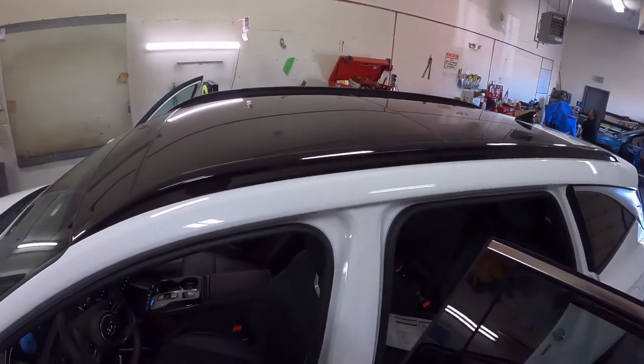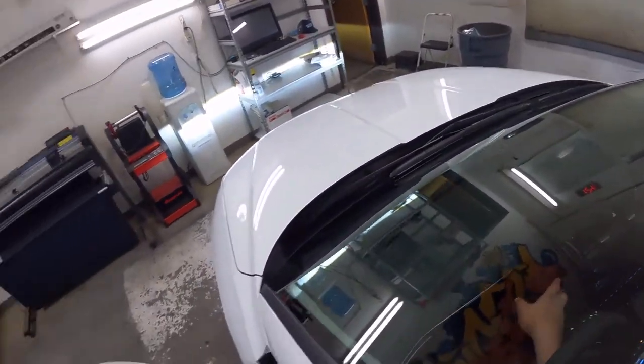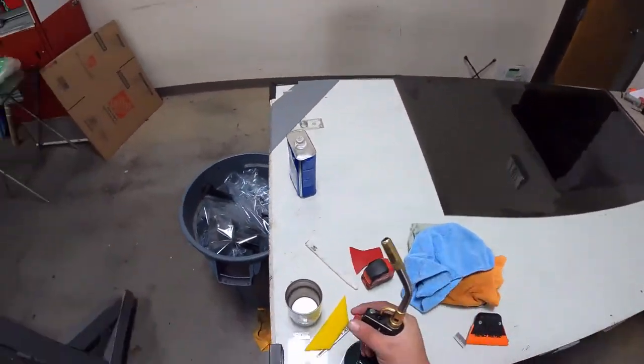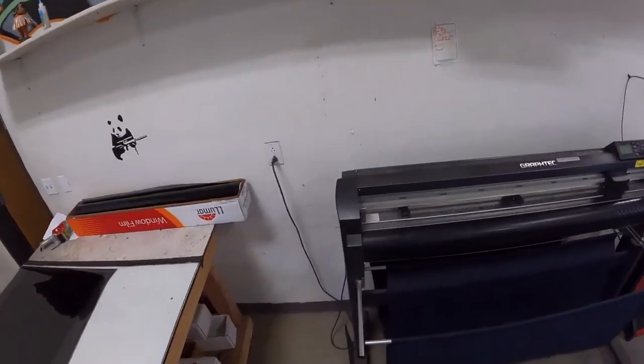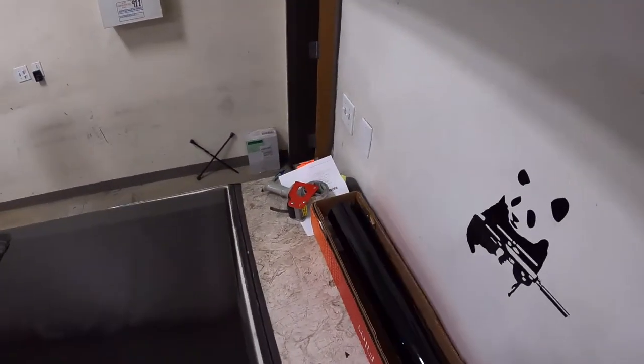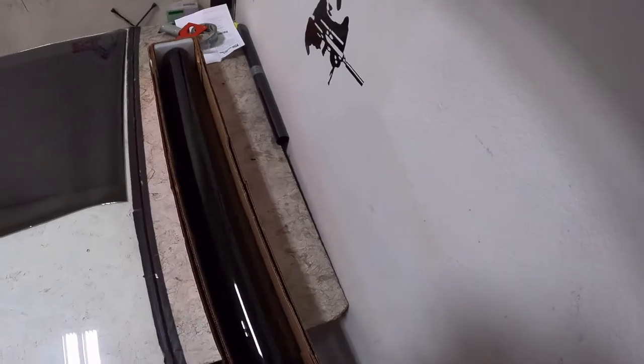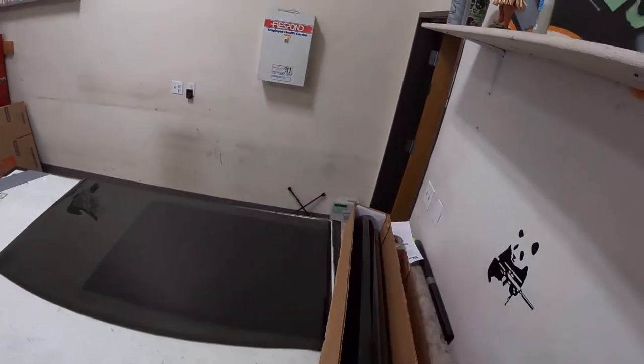Let's see. So this one's getting 15 and 40 in our CTX film, Llumar's second from the top ceramic film. Be very nice. Apparently they want it to be a little bit dark.